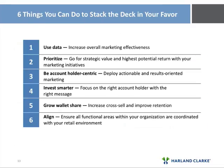So 6 things that you can do to stack the deck in your favor when it comes to utilizing data. Well, first off, utilize it. Again, you've got lots of data available at your fingertips. Prioritize that data. Make sure that as you look at that data that it is in line with your key metrics for 2017 and beyond. Be account holder centric as opposed to product centric. We want to make sure that we are looking at the needs of our account holders. Focus on the right account holder with the right message at the right time. Focus on growing wallet share. And then lastly, make sure that we are aligning our marketing and retail operations with the rest of the organization.